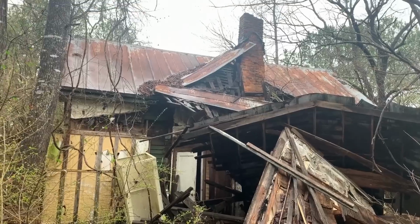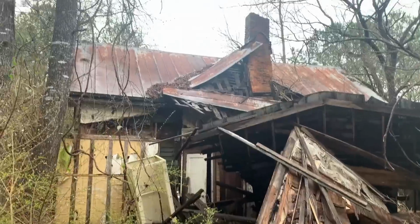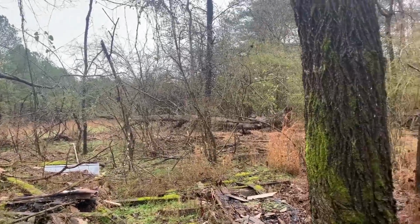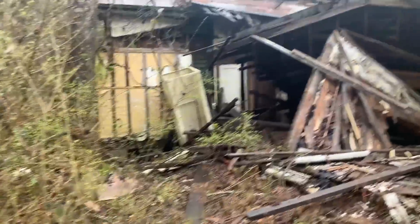Well, I found some tin. I don't know how much of this I'm gonna be able to actually get. I know there's a piece on the ground right there, but actually decent habitat right here. So if I can get some of this off this building and stack it up, we might be in business later.